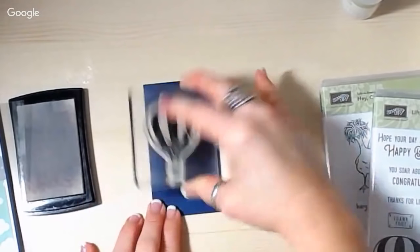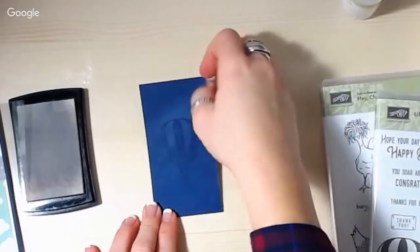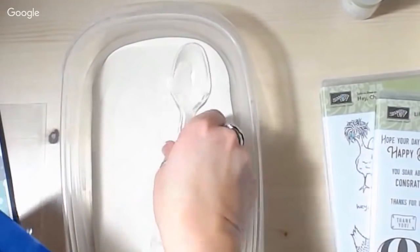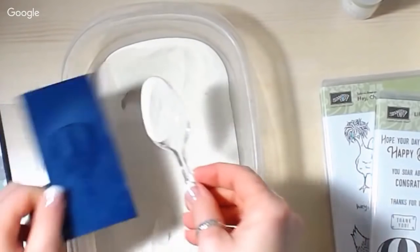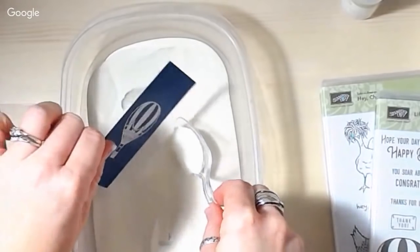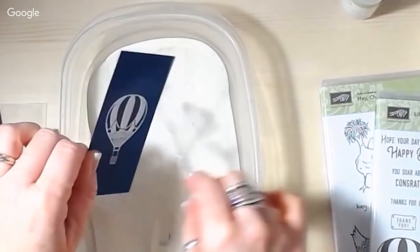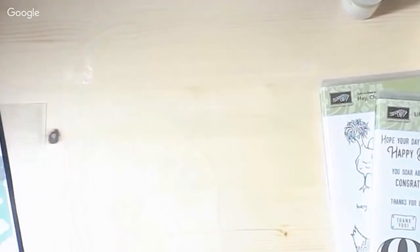All right, and then I'm going to stamp my image and pick it up and bring my white embossing powder over. And this is white embossing powder from Stampin' Up. All my products here today are from Stampin' Up.